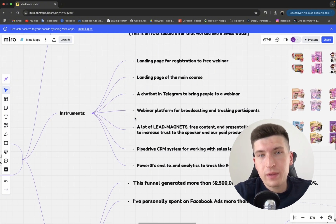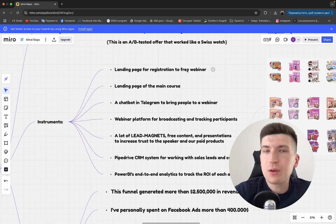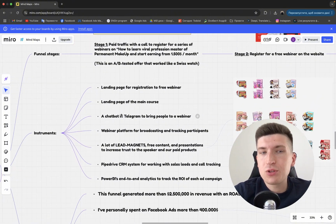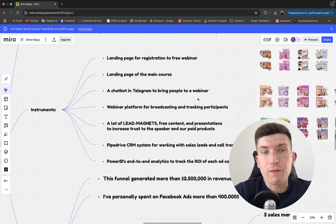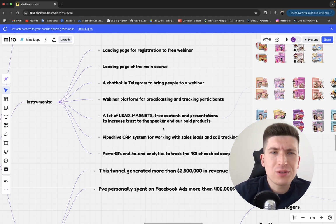It's about instruments. And we used instruments such as, first of all, a landing page for registration to a free webinar. And I shared it with you earlier. The second instrument is the landing page of the main course. The third instrument is a chatbot in Telegram to bring people to a webinar. The fourth instrument is a webinar platform for broadcasting and tracking participants, and a lot of lead magnets. It was free content, presentations, different PDF checklists, and so on.